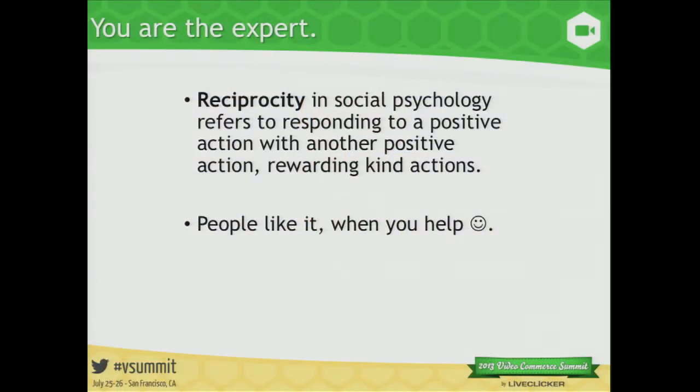So I wanted to touch on something we've been interested in for a long time at Zappos, which is the theory of reciprocity. For those of you who don't know what that is, it's social psychology that refers to responding to a positive action with another positive action, so rewarding kind actions. Educating your customers, or showing them something they didn't know, or helping them with something they're interested in, that's a kind action, right? And I think you're able to build more trust and potentially have them come back to you as a lifelong customer if you are teaching them and being very helpful. So people like it when you help. Smiley face.